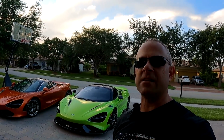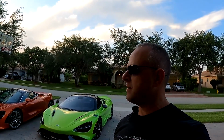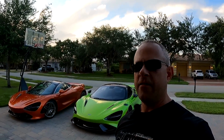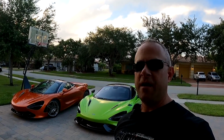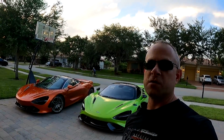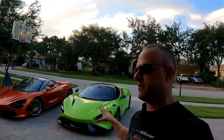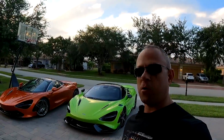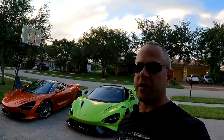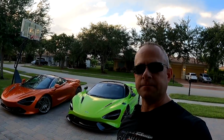Now, of course, when this 765 LT Spider comes out, which I am on the list for, I think I'm going to spec basically the same car, a Napier green Spider with the same kind of options. Those should be released, I hear, at Goodwood, and we'll be able to get that order in and probably take delivery about a year from now. When the Spider comes out, that could drop the price of the coupe a little bit, but with only 765 of these made throughout the entire world, and probably the last of the V8 twin turbos without the hybridization, this car could continue to hold value for a very, very long time.